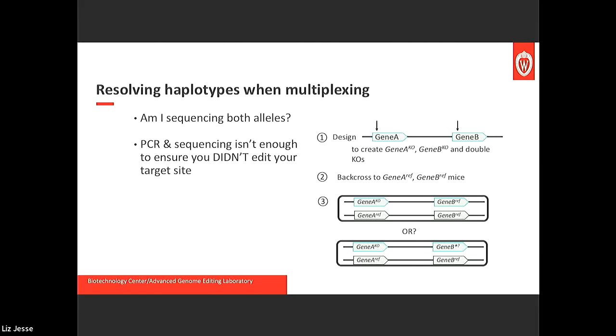So the other possibility here is that we think we're amplifying both alleles, but really we're only amplifying this allele, and this one is invisible to the process. In using just PCR and sequencing, these two are absolutely indistinguishable, right?